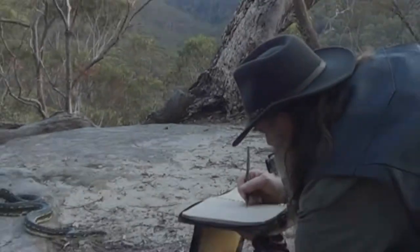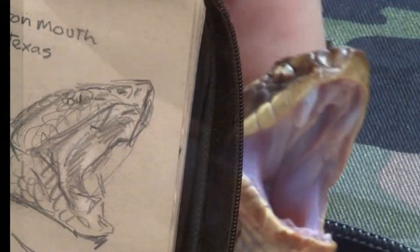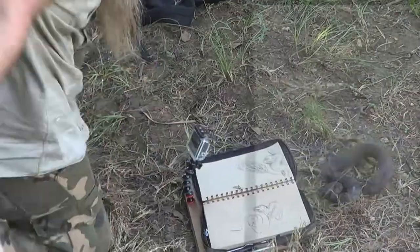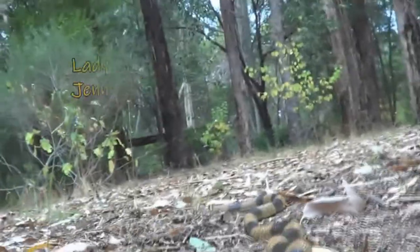Today, yet another stunningly beautiful snake. It is the speckled king snake. I'm the snake artist, and I draw some of the most beautiful animals in the world. When I don't use photos, I don't always get the best sketch. But I love doing this, and I want to share it with you. So come along on the adventure as I fill my journal with some of the most amazing wildlife.